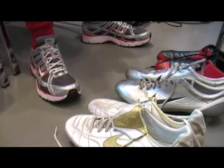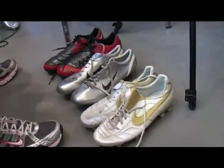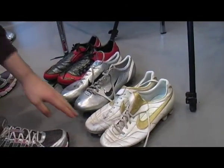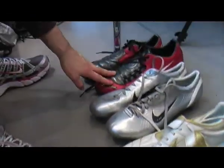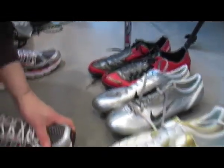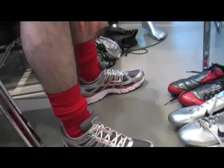I've got with me a cross-section of most of the type of footwear that I'll be wearing during training. So I've got my hard ground boots, soft ground boots, AstroTurf trainers that I will wear in the gym, and we're going to look at which of these are best suited to my type of foot, and also what type of modifications we can make to them so that they optimise my performance and decrease risk of injury.